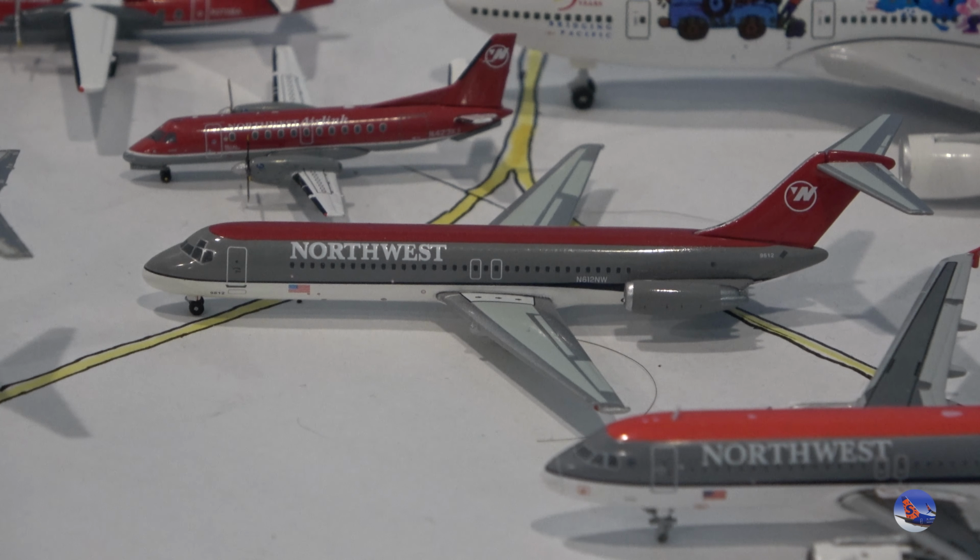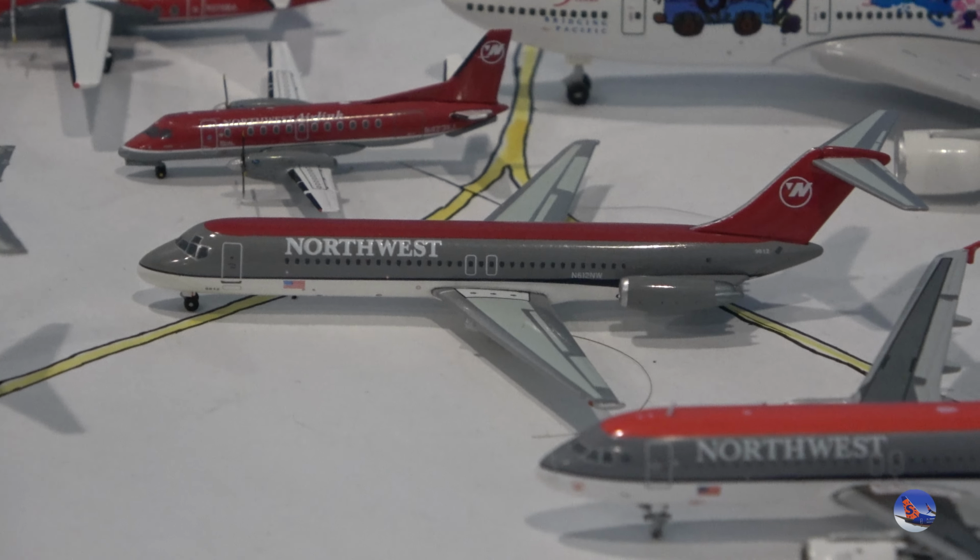Also got this model at about the same time, the Northwest DC-9-30 bowling shoe by Gemini Jets, under the Gemini Jets 2 branding. Another big model for the Retro FSD project. Pretty much all these bowling shoe aircraft, except a couple, are critical for that project. So that's why I have quite a few of them here in my collection.